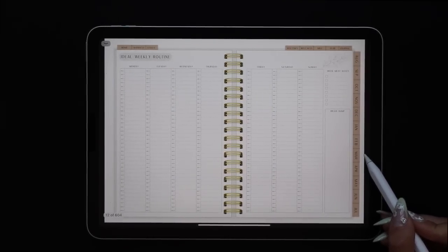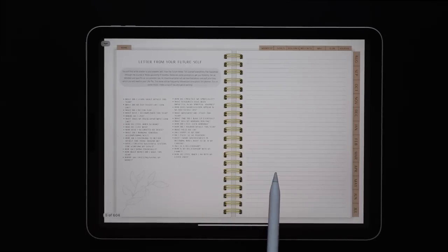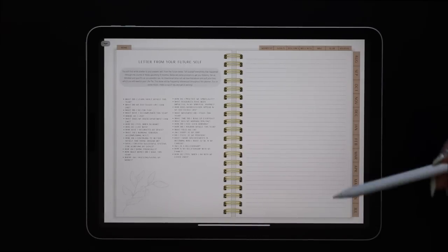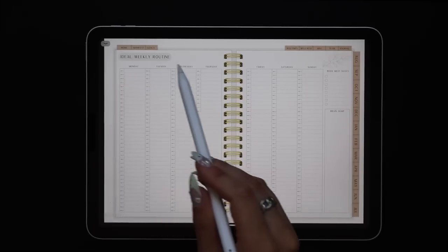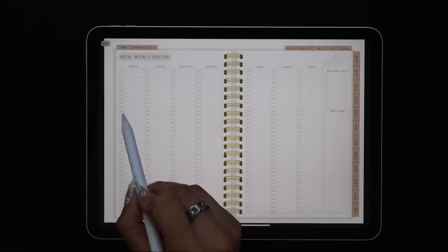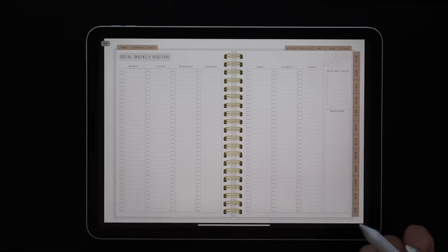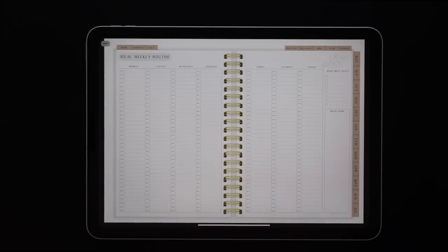Now, this is if you were having an ideal weekly routine based on your letter from your future self. So think about what this version of yourself would do, and write that down in the routines. If the higher version of yourself goes to the gym, let's say on Mondays, Tuesdays, Wednesdays, and Fridays at 7 a.m., you would time block that out here in your ideal weekly schedule. If you have wine night every Wednesday night with your best girlfriends, you'd put that down here. Stuff like that. Now, this probably won't ever happen, but it's an ideal weekly routine.